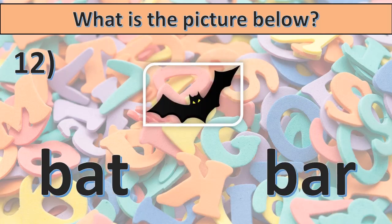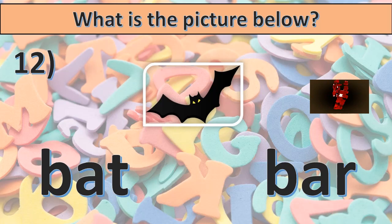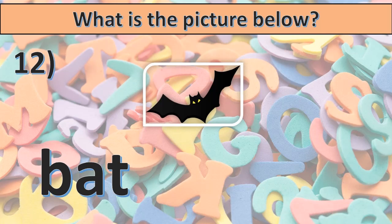Picture number 12. They like to sleep during the day and awake at night. What is it? The answer is bat. It is spelt as B-A-T.